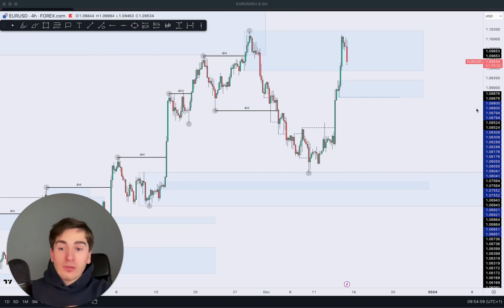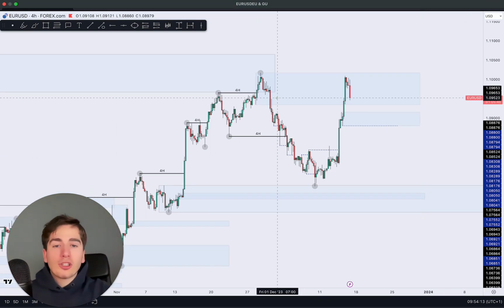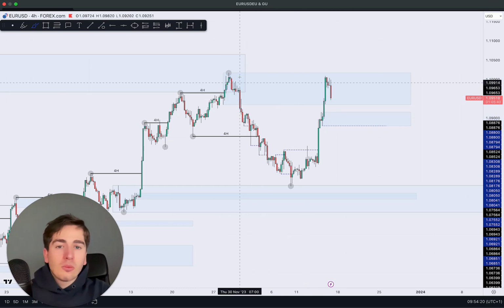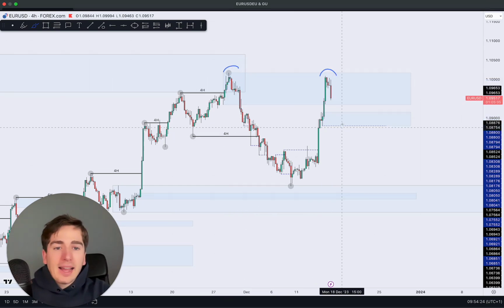So starting off with euro dollar. Euro dollar is currently pushing back in towards the downside after pushing all the way up in towards the extreme and pretty much in towards that final buy before the sell-off in towards the downside. So if euro dollar is to move in towards the downside, it should happen from here.